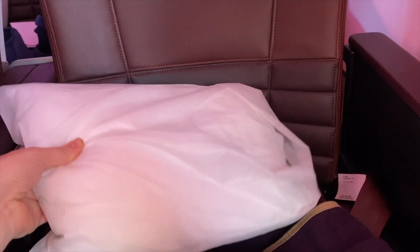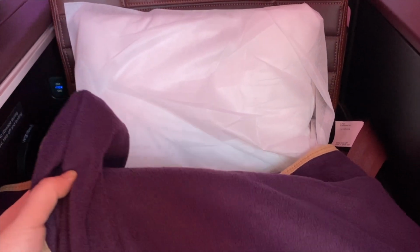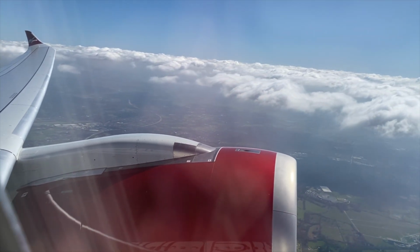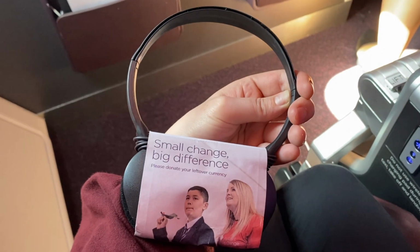So a pillow and a blanket are provided in the seat on arrival. The pillow was extremely basic, with a sort of flimsy netting material that wasn't very appealing. The fleece blanket was a bit more premium in a sort of rich purple, although I don't know why this wasn't bright red, but it was soft and warm, so that was nice. But as this was a day flight, there were no amenity kits provided. You also get a fairly basic headset, which is wrapped in an envelope to collect change for charity, although it's easy to mistake it for packaging and just rip it off.